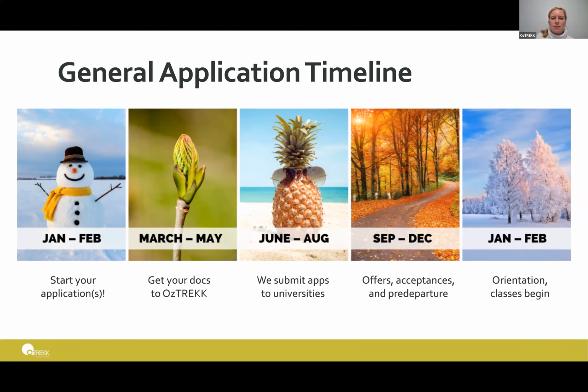So generally this process, depending on deadlines, how long it takes you to get your documents, offers, all of those things, takes about a full year, which is why we open our applications so early. And our applications open before the universities as well, just because some work on a rolling admissions basis, which means it's basically first come, first served. And we want to make sure, obviously, all of our OzTrekk students are getting in first. So this is the timeline that you're looking at.